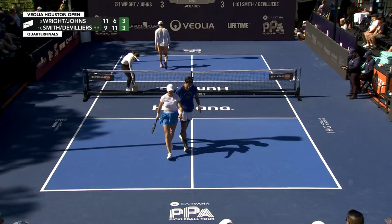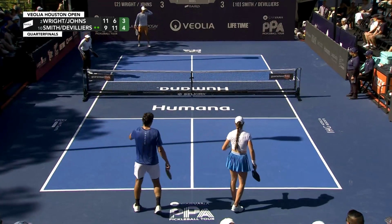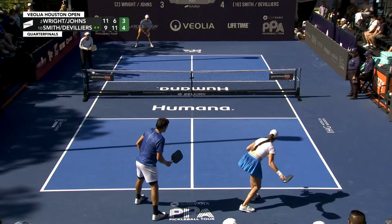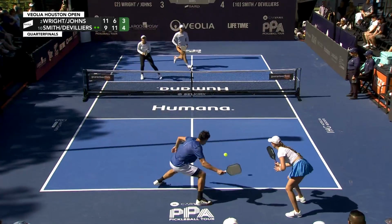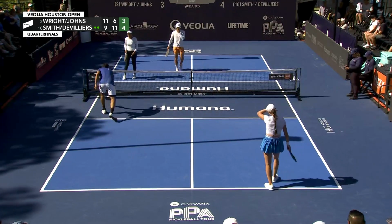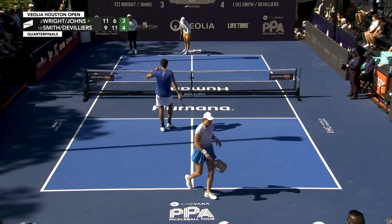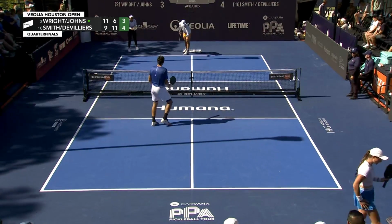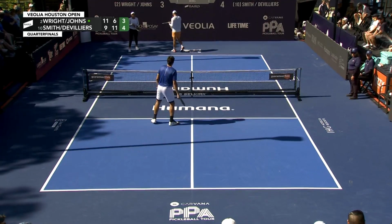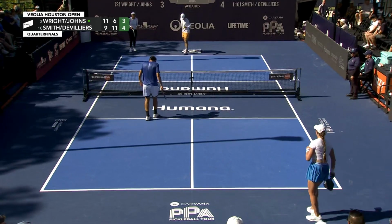Wow, and another error from Johns, and they are down 1 here in game 3. Yeah, and a slow turnaround back to the kitchen, to the baseline from Ben. And that's one where if they can put a little pressure on it from the kitchen, but they never get there. I believe I lost Callie. Where did Callie go? There she is. Okay.